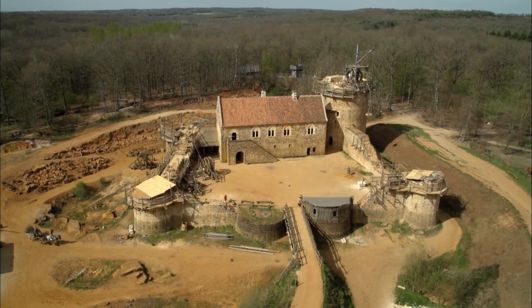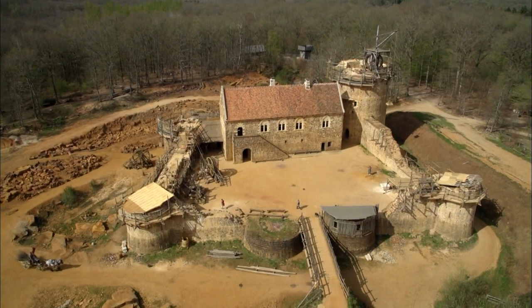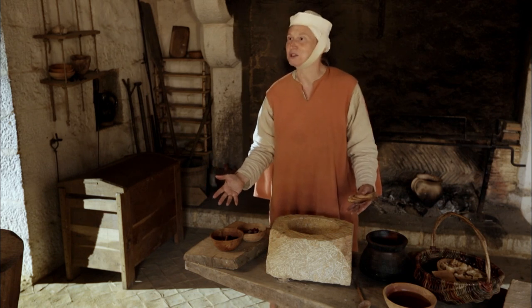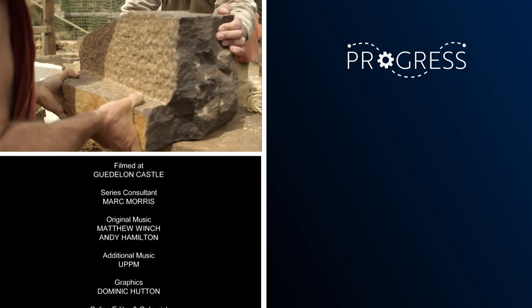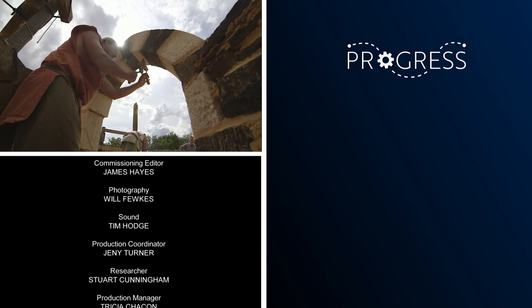Next time... the castle's place in the wider world. With expensive items traded across the globe. The spices I've got here are worth more than a chest of gold. And the latest architectural fashions arrive at Guédelon. Black, white, Byzantine-inspired archway.